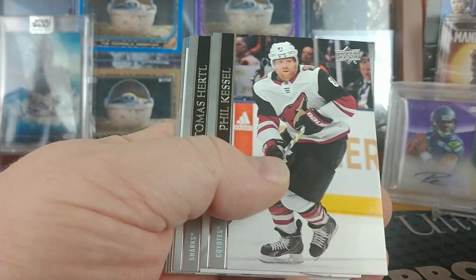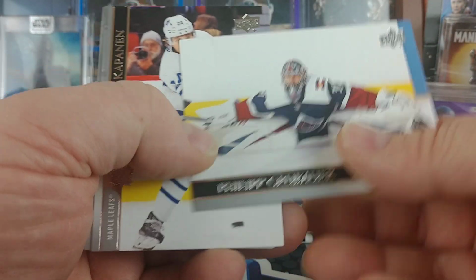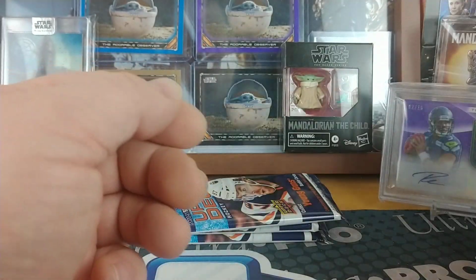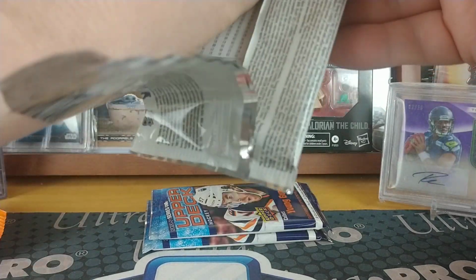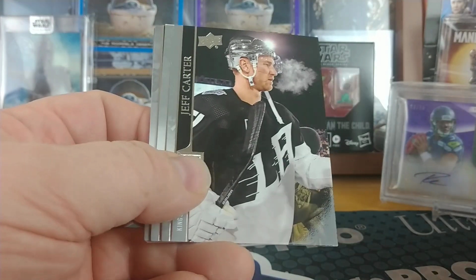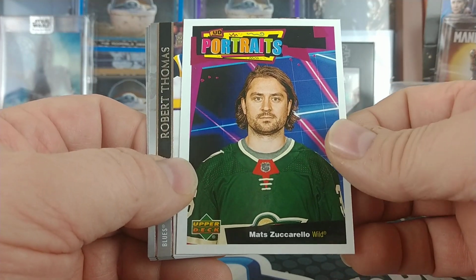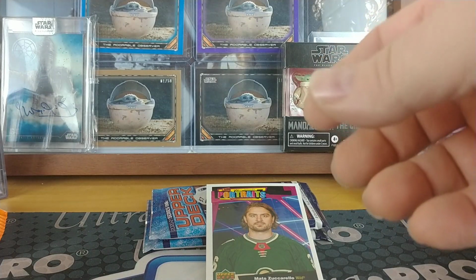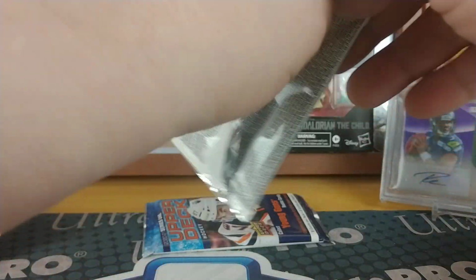Shea Weber again, JT Compher, Phil Kessel, Thomas Hurdle, Philip Grubauer, like that in the old retro. Kasperi Kapanen, Esa Lindell, TJ Oshie for the Capitals. Ryan Ellis, Tuukka Rask, Jeff Carter, Dylan Dubé, and an 80 portrait of Matt Zuccarello for the Wild. Robert Thomas again, Ryan O'Reilly again, and Anze Kopitar. Seems like collation in these packs is pretty similar.